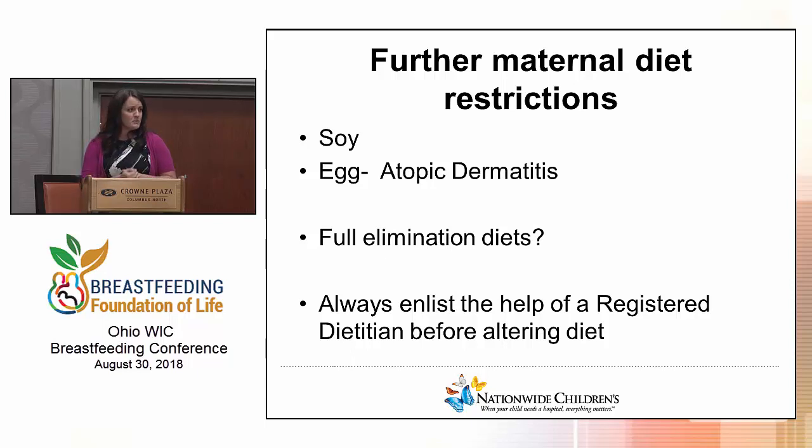And then the literature, I find this really fascinating. If the baby has not just bloody stools and poor weight gain, but also atopic dermatitis or rash, for whatever reason, that rash seems to be most likely correlated to an egg allergy. And so then we would maybe ask moms to avoid milk, soy, and egg. And similarly, even if they were mild, if they had that bad atopic dermatitis, we might go ahead and ask them to avoid egg too. So again, these can be really tricky, but that's why it's important to see a dietitian to make sure these diets are complete.